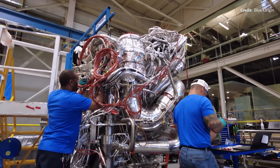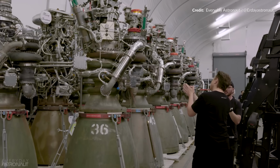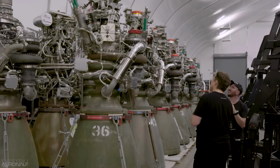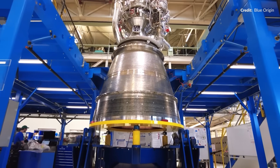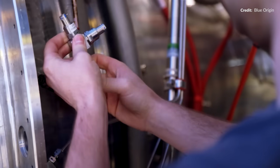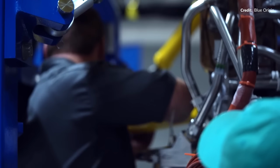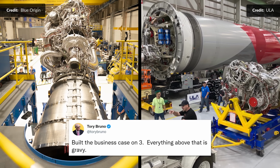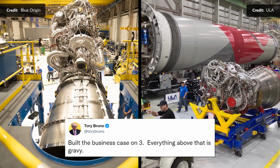It is a monster, as we can see here with humans for scale, and then we have the Raptor for comparison here. Raptor 2 can pack a similar amount of thrust into a smaller space. Now, stated in the video, Blue Origin needs to ensure that development cost is going to be competitive, so they've worked really hard on improving the design. They are looking at reusability as a factor, of course, and as Tory Bruno, ULA's CEO, mentioned during the week, they are aiming to, in the future at least, reuse these engines for at least 3 flights. Everything above that would just be a bonus.